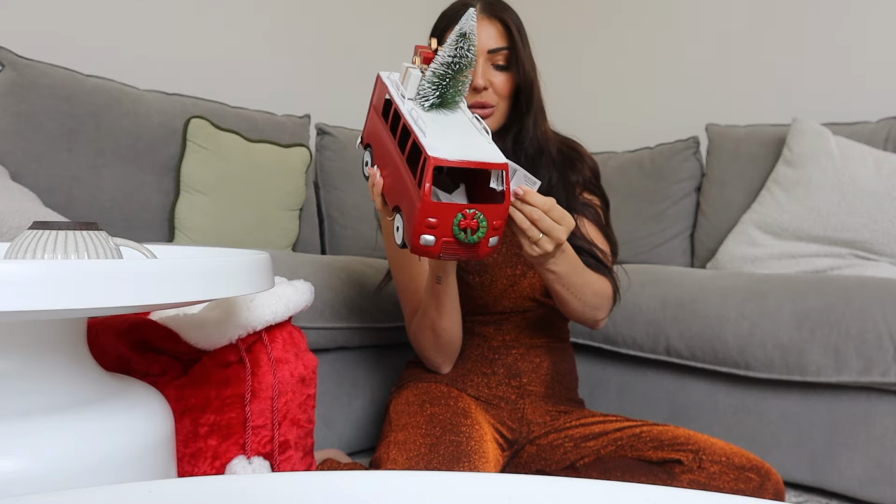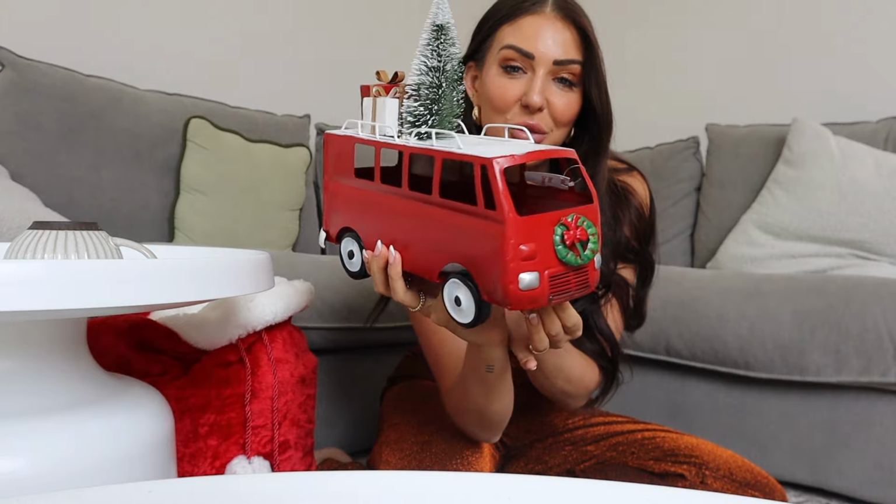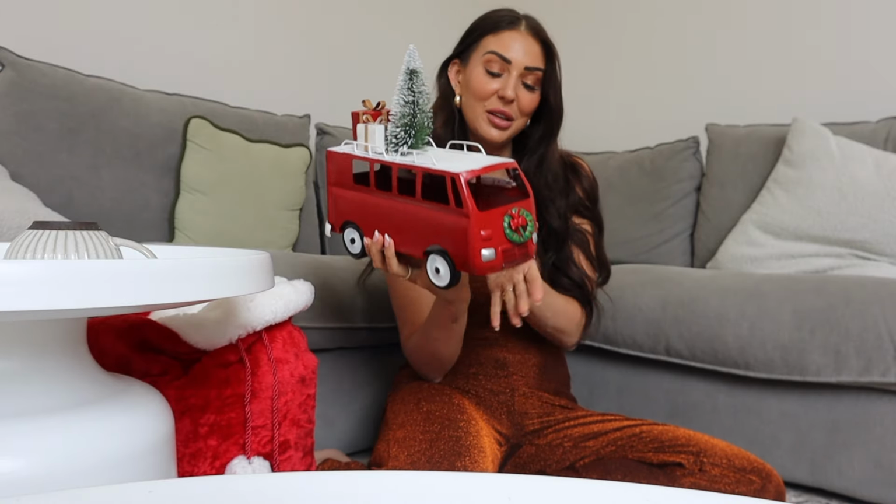Yes, it says it's a metal camper van and it's $15. So what a cute little table decoration for an Australian Christmas. I just thought that was so cute and so fun. I also got a whole stack of white bows.